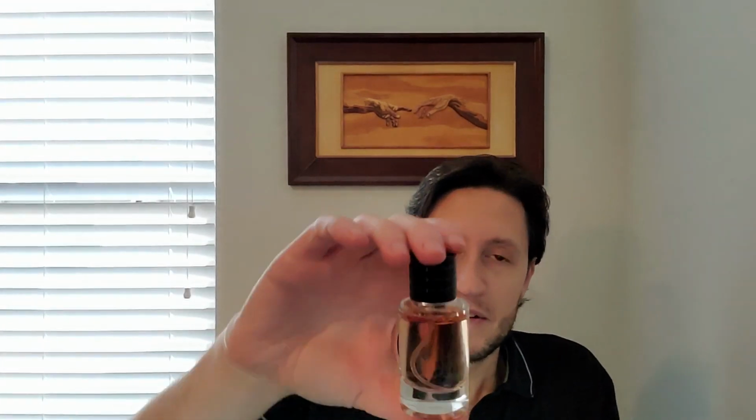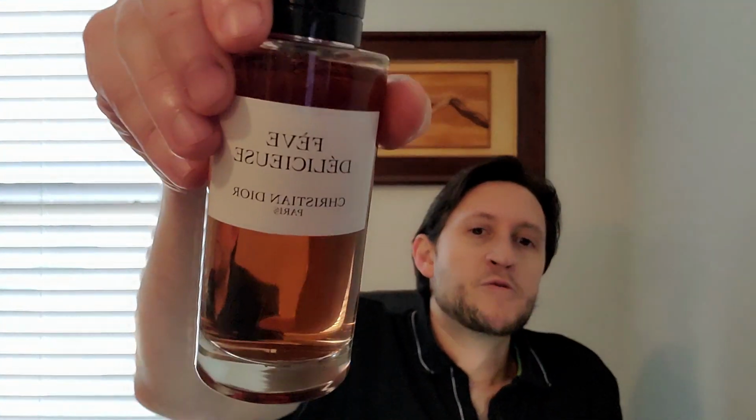I do like this. It's heavy, it's strong. If you like Amouage, if you like your fragrances full on and opulent, this is one from the Privé collection to check out. The Privé collection is kind of like Roja to me. Some are big misses and some are hits. I like Santal Royale.